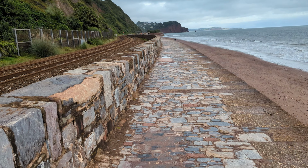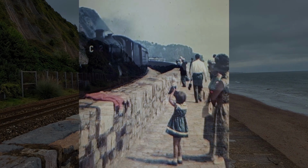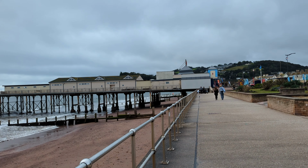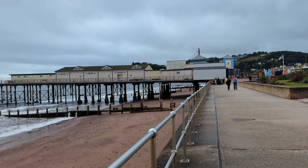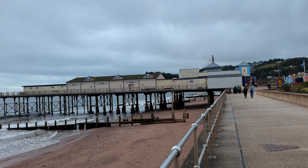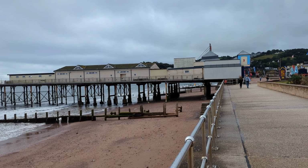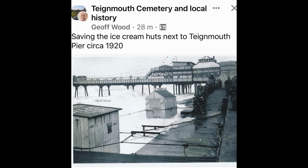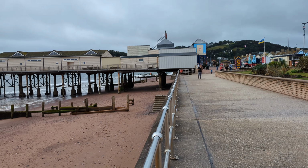This is near enough where the picture was yesterday of the girl on the Seawall with the steam train. Now some of you will know from the old photos I do along here that back in around the 1920s there used to be a lot of huts on the beach. And people say, well, how did that work then? Didn't they get swept away? The answer was yes, they did. Here's a photo from the 1920s of a group of people rescuing one of the huts with ropes. There you go. So that would have been right here, just down on the beach there by the pier.